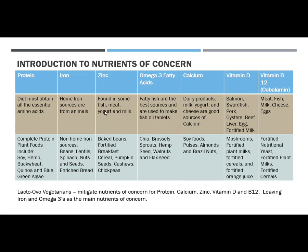So these nutrients, the protein, again, you need to obtain all the essential amino acids to be able to make those complete proteins that your body needs. There are sources from plants, and those would include soy, hemp, buckwheat, quinoa, and blue-green algae, which could be, for example, chlorella or chlorella powder.